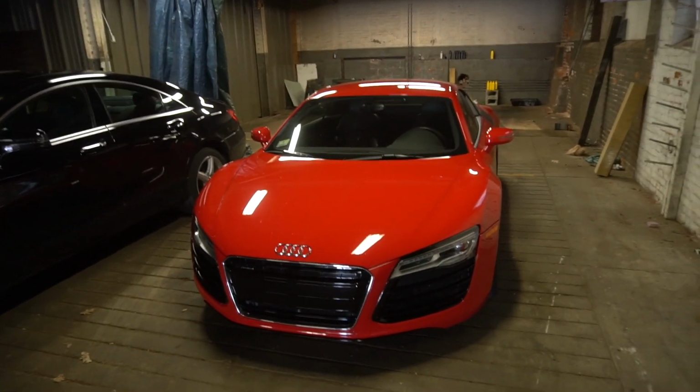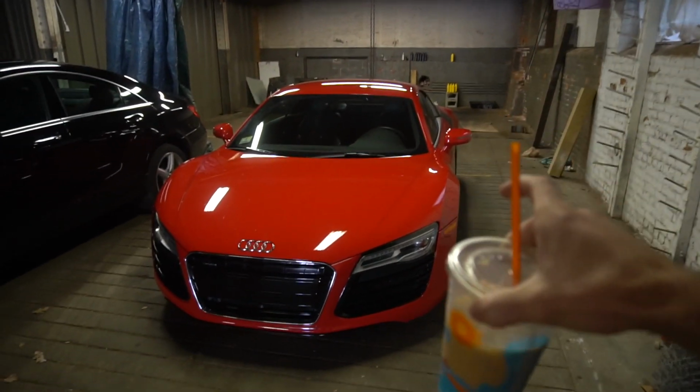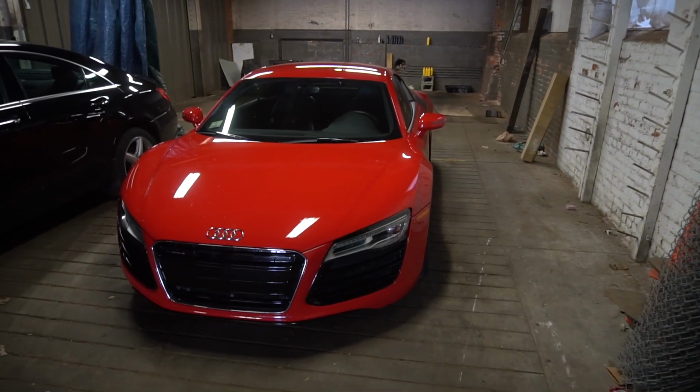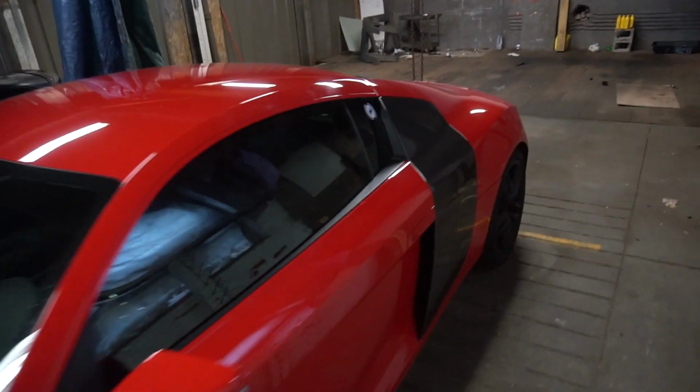But I'm gonna go grab all my gear, and we're just gonna film the cold start in here so that I can capture that audio, because you only get one chance with that with these cars. But I mean, this thing is beautiful. All right, let's go get the stuff.